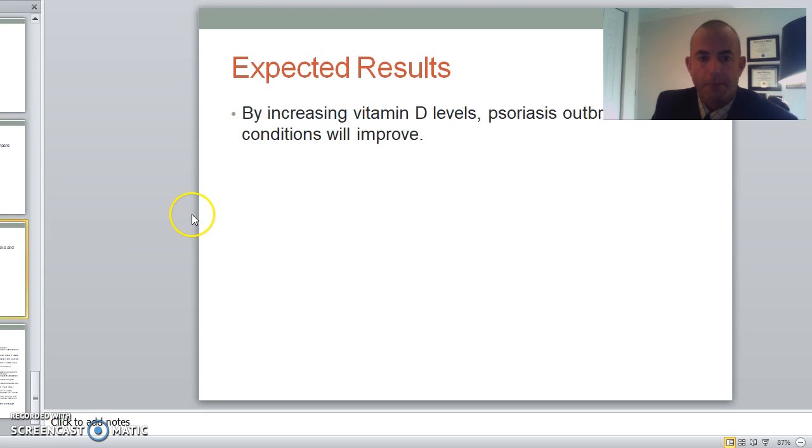Expected results. With this study, we are expecting that with increasing vitamin D levels, psoriasis outbreaks and conditions will dramatically improve. We are going to expose everyone to UVB lamp, sun exposure, and supplementation, but we will also be adding foods to this as well. So the vitamin D levels will increase dramatically throughout this whole program. And the expected results will be that the psoriasis outbreaks will potentially either go away or severely decrease in the amount of outbreaks and the severity of the outbreaks.